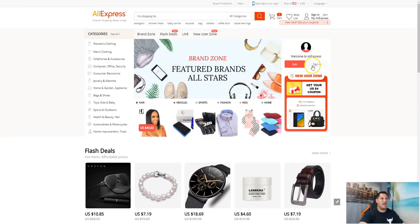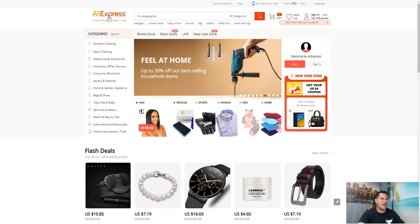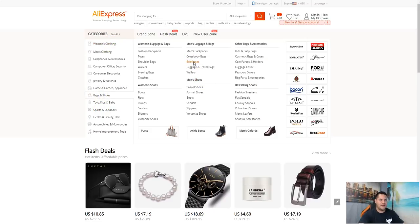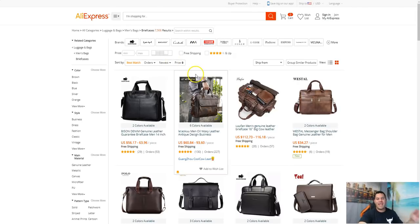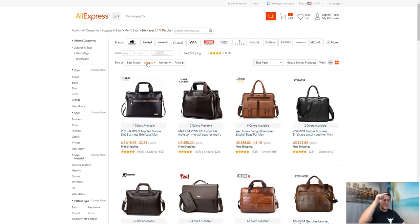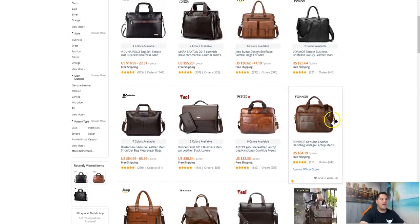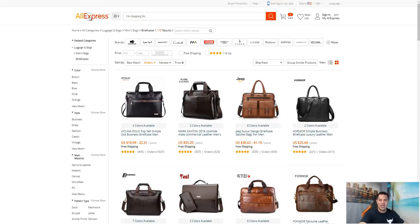There's a lot of different items. Now, here's what I did to find this exact item. I came to AliExpress.com, and I went to bags and shoes. I went to briefcases. Then the next thing I did is for the sort by, it's under best match. I clicked on orders, so it puts the product that's been ordered the most all the way at the top. So look at this, orders: 1647, 523, 505, 417, 411, 303, 258, 247, and it goes down and down. You can do this on every single category.